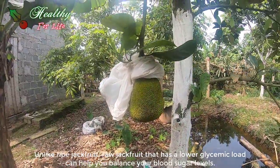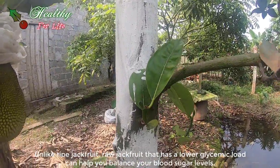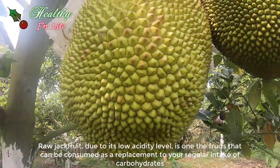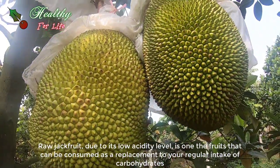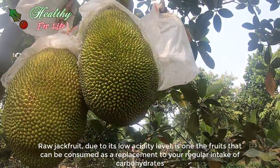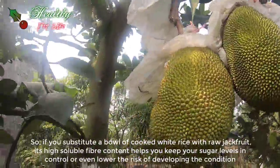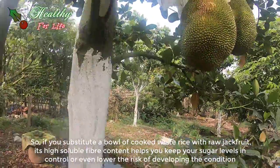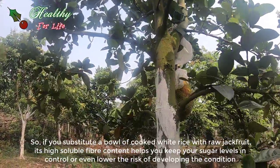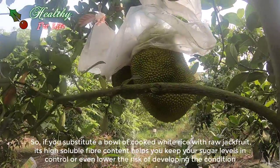Unlike ripe jackfruit, raw jackfruit that has a lower glycemic load can help you balance your blood sugar levels. Raw jackfruit, due to its low acidity level, is one of the fruits that can be consumed as a replacement for your regular intake of carbohydrates. So, if you substitute a bowl of cooked white rice with jackfruit, its high soluble fiber content helps you keep your sugar levels in control or even lower the risk of developing the condition.